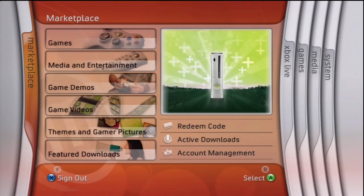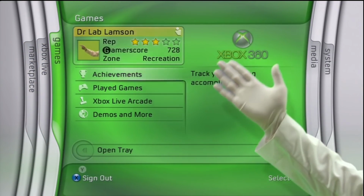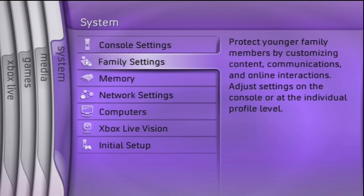video that came out during the launch of the Xbox 360 that kind of showed you how to use the dashboard. And you could tell that Microsoft really invested a lot of money making sure that the user experience of the Blades Dash was of a really high level.